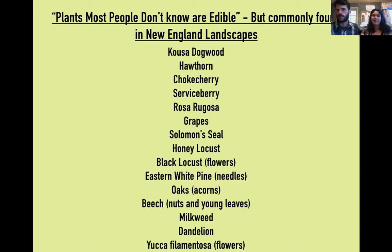England landscapes. Kousa dogwood berries, chokecherry, the native cherries, serviceberries, Rosa rugosa, rose hips, grapes, Solomon's seal, honey locust. Oh, daylilies isn't on there. Daylilies, yep. That might be on the next slide. Eastern white pine makes a good tea.